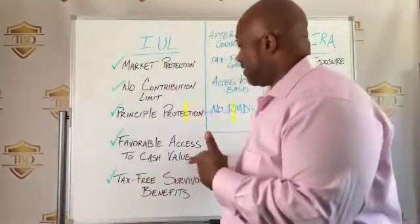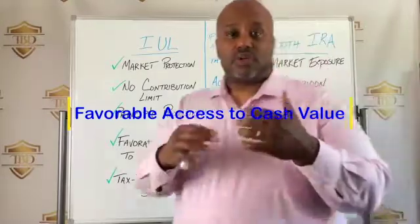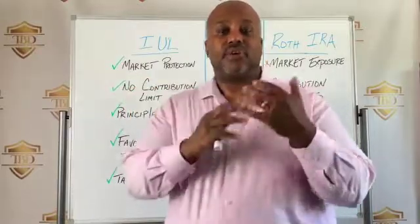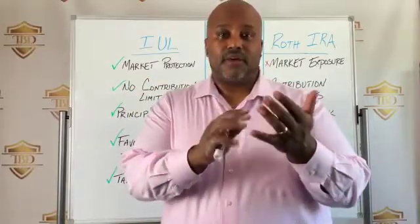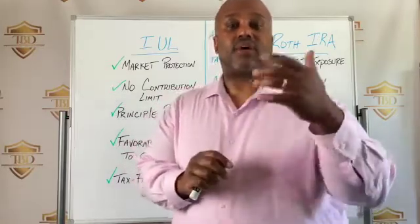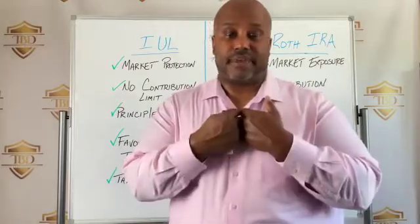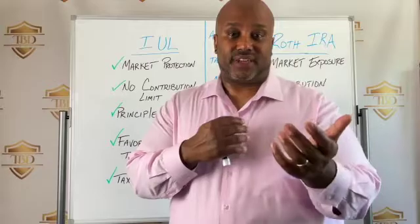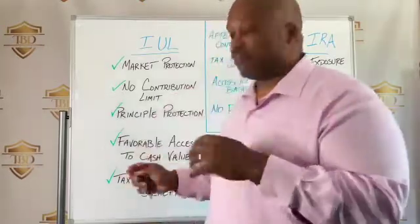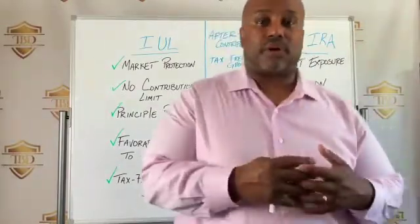So now, favorable access to cash value. As the cash grows in your Index Universal Life, you can access this money for a down payment on a house if you choose. Maybe you have a kid that's getting ready to go to college. You can access that to pay for college tuition. Or if you're like me, I have a 16-year-old that we just got a vehicle for, right? You can access that cash value with no penalties to use that to pay cash for a car.